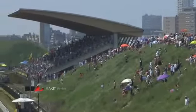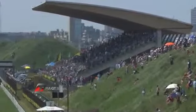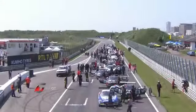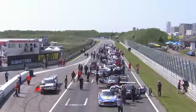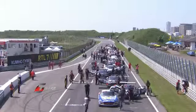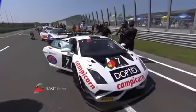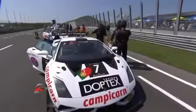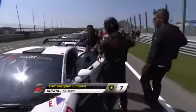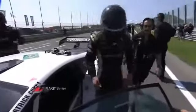And there you can see all the fans up on the huge banks here at Zandvoort, and then in the main grandstand as well. If you're in the main grandstand, you get to see the pit lane and the start line, but down at the first corner you get to see the famous Tarzan corner here at Zandvoort, which has been used for a very long time. The first street race around Zandvoort was held back in 1939, but this permanent facility wasn't constructed until after the war.